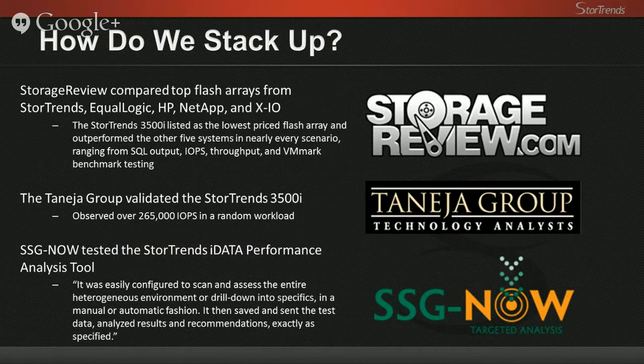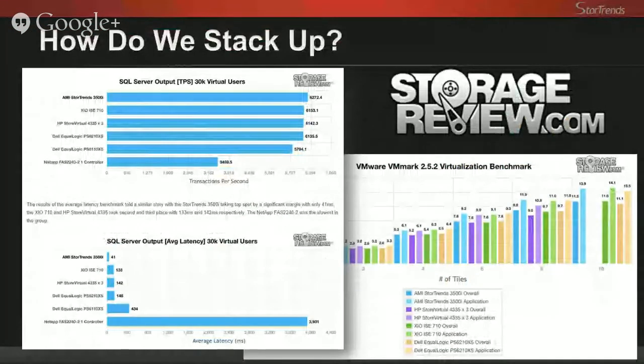tests on it. And you can actually see the Storage Review right here just to show you guys, I'm not hiding anything. And obviously it helps that we're at the top, but we had more IOPS on 30,000 virtual users for SQL, and even better, that lower latency, 41 milliseconds versus the next player, which is 133 milliseconds. So we are keeping everything as low as possible. You can see in VM Mark, it's basically adding a bunch of tiles for VM setups, and you can see we were right there on top. XIO did have a little bump on us, but they had 2 more SSDs than we had. So an unfair advantage, but it's fine. We were still in there.